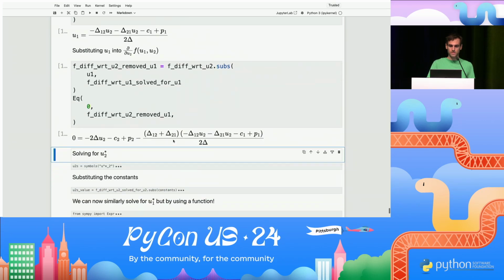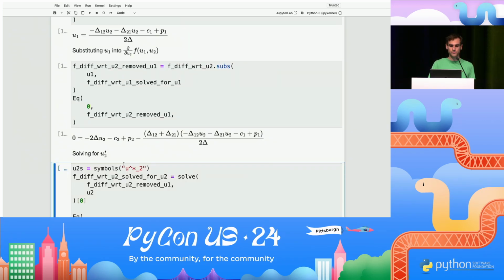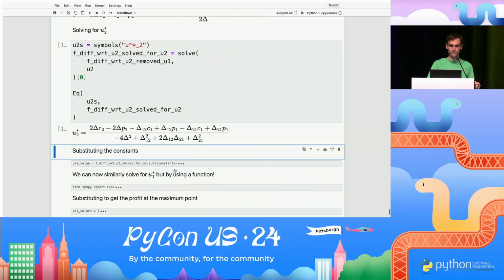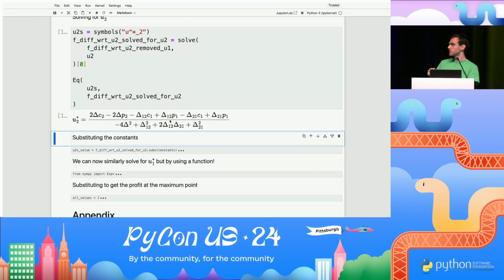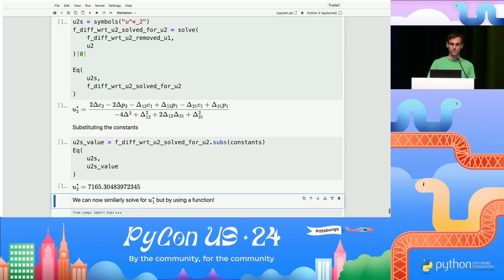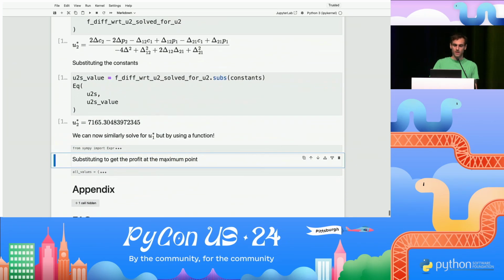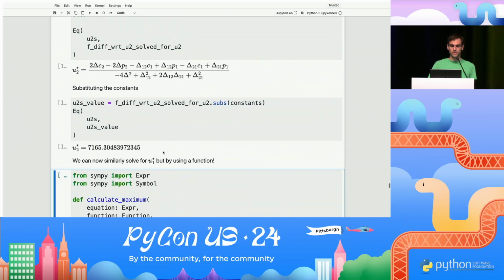And if we run this, you'll see that this is what we're substituting it into. And now we want to solve with respect to u2. And you'll see what I mentioned here. Now we can figure out what the value of u2 is just by substituting in all the constants. And so I can do that, and we get our first value of 7,000. Right, so this is handy.